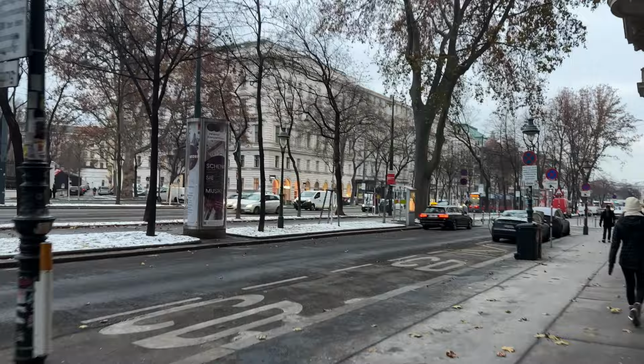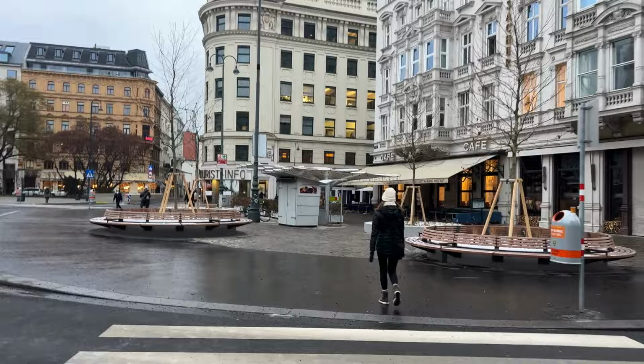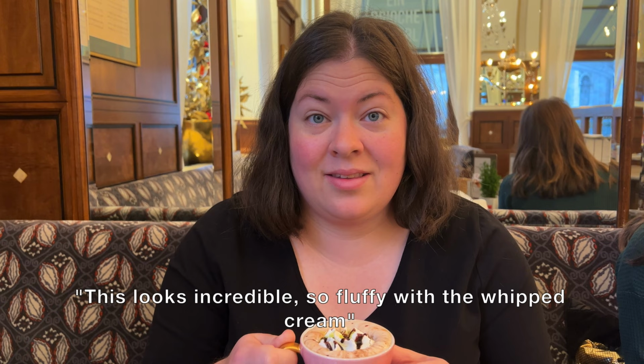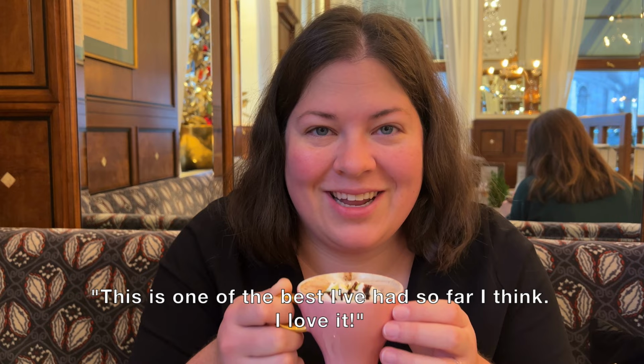Good morning from Vienna. We are currently on our way to Cafe Mozart for some breakfast. Inside, we got a table and we ordered some drinks and some food. We got our Mozart hot chocolates. It's got some pistachio cream or something like that on it. So we'll see how that is. This looks incredible. It's so fluffy with the whipped cream. This is one of the best I've had so far, I think. I love it. And it came with a Mozart ball. So my day is made right now.